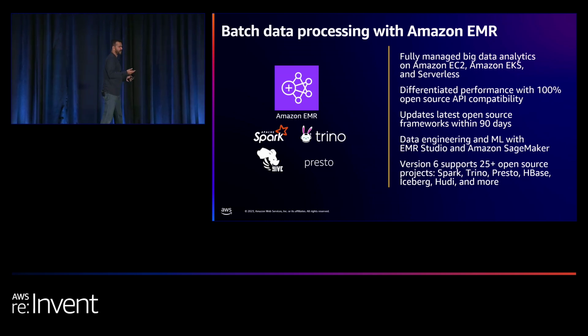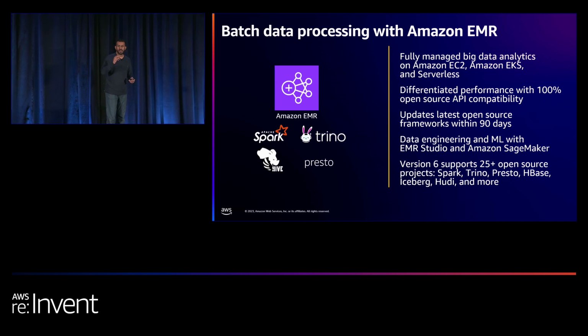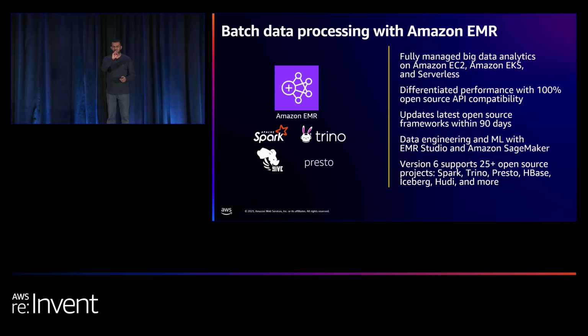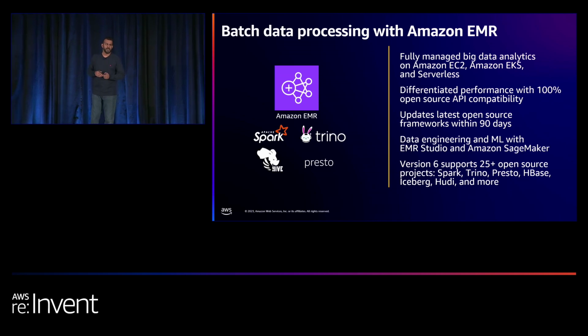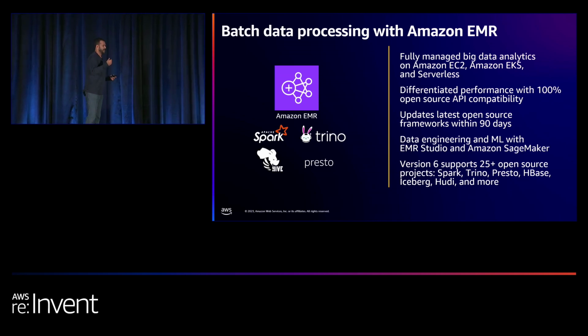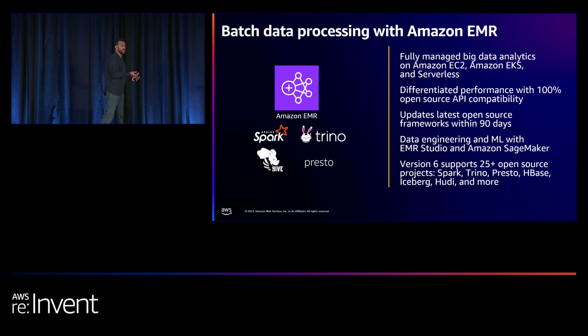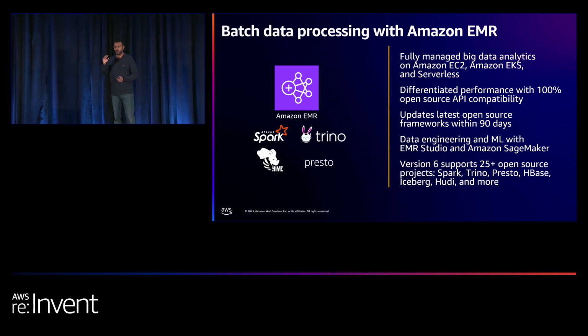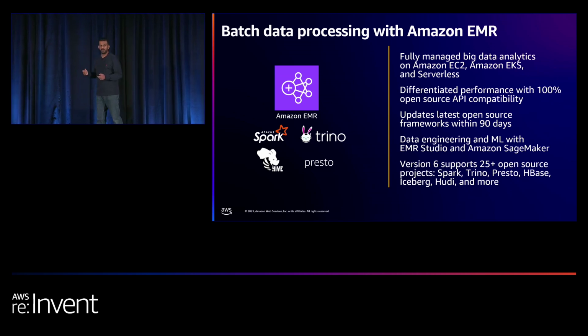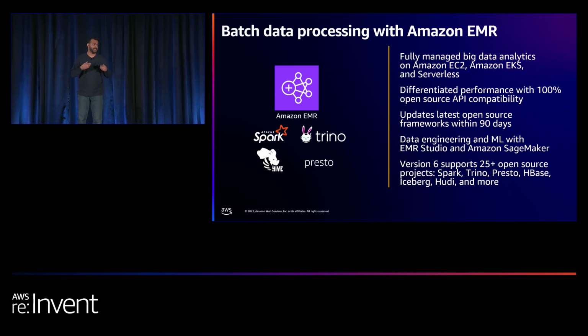Now, how does Amazon EMR do it? So when you're launching a cluster, you tell EMR, OK, I want these specific applications installed on my cluster. So let's say Spark and Trino. Amazon EMR provisions infrastructure for you. It'll install these applications onto that infrastructure, and it'll provide you with a performance-optimized runtime. Once that is done, you can start running your jobs. And all of this takes about a few minutes.